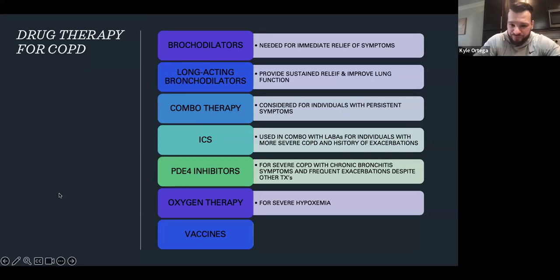Then also oxygen therapy for that severe hypoxemia. And then, like we've touched on before, vaccines. So a lot of these different names are very common with COPD patients. Shoot, most of them can tell you what this and that does because they've been taking them so long.